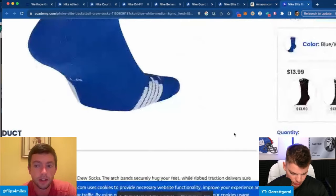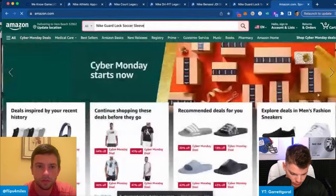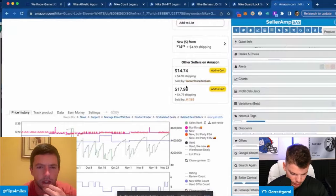Take a look at what other stuff we got here. Ooh, okay. We got a bunch of listings here potentially. Extra small, $10, white. Nah. These are probably good somewhere though. Ooh, ranks high on these guys. We want to pay like $8.